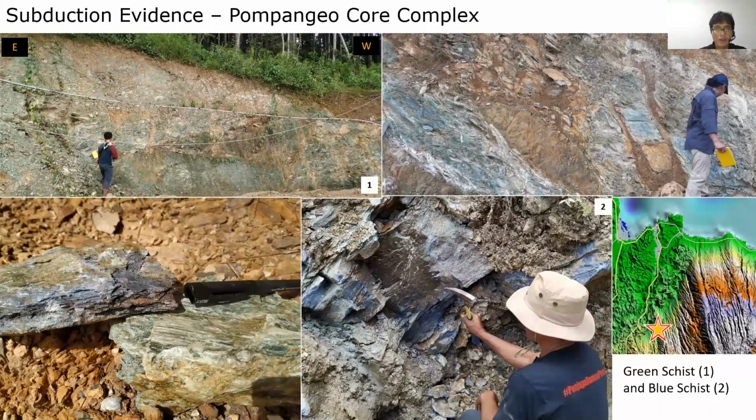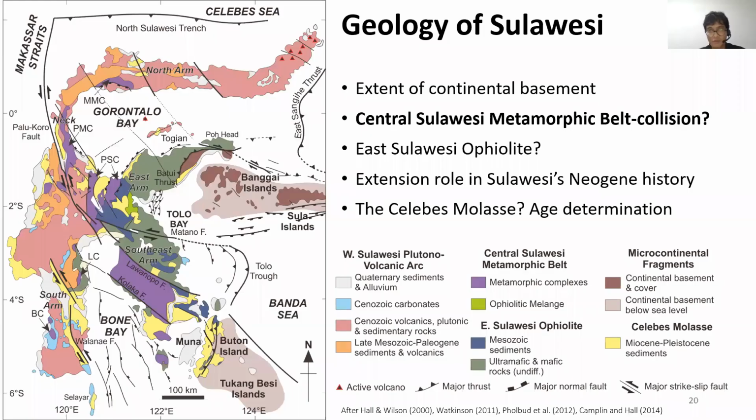I was quite surprised. First time I saw the blue schist in Sulawesi. When we found that blue schist, I think we should also talk about the Central Sulawesi metamorphic belt. The area where I found the blue schist is part of the Central Sulawesi metamorphic belt collision here. If you remember, I talked about the blue schist that was dated by Wijbrans.